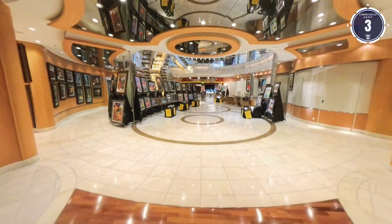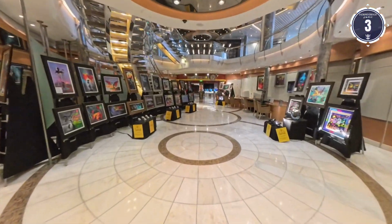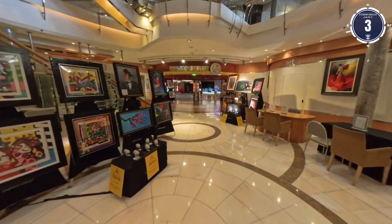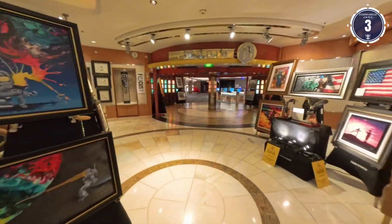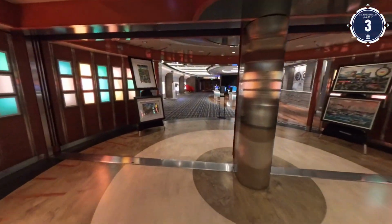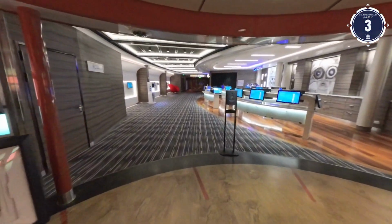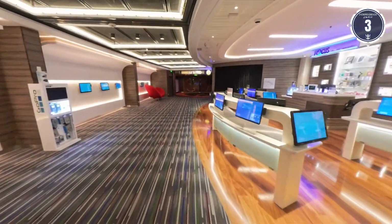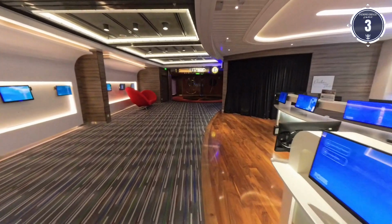Now we're approaching the Park West Gallery. You can just admire the works, or if you're so inclined, drop in at one of the onboard art auctions and bid on your favorites. Here at the Focus Gallery, you can use the screens to review and purchase all the photos that the Royal Caribbean pros have been taking of your vacation.